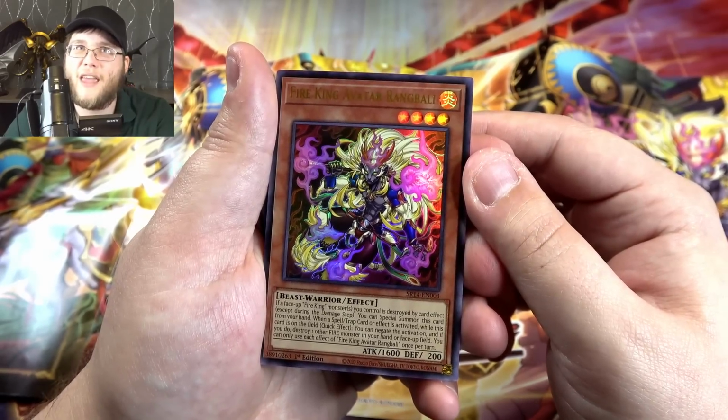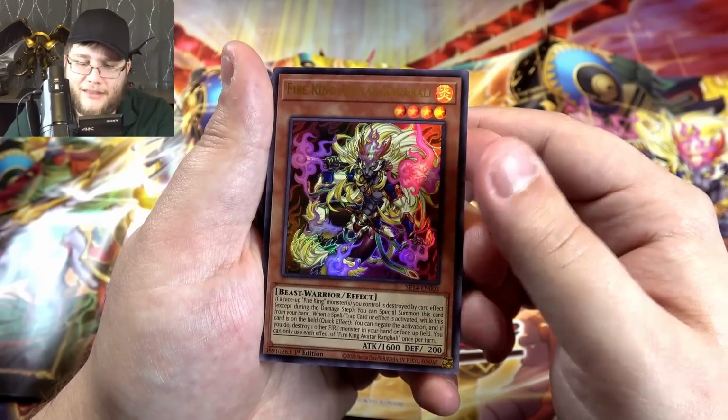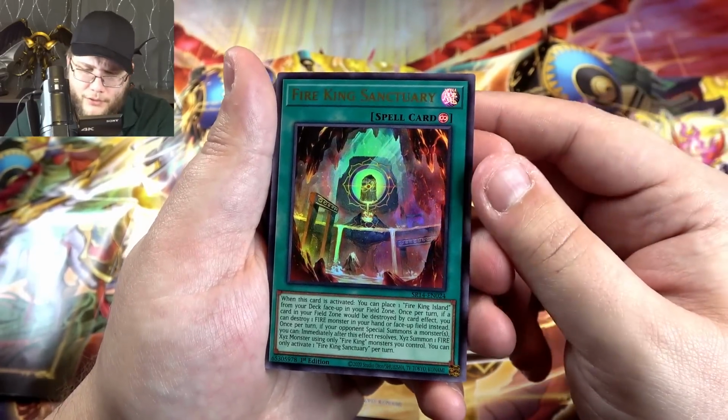So this is more of a card that can help you deal with spells and stuff, so it helps you negate those activations, which will obviously help you out, and again, 200 defense if you noticed.